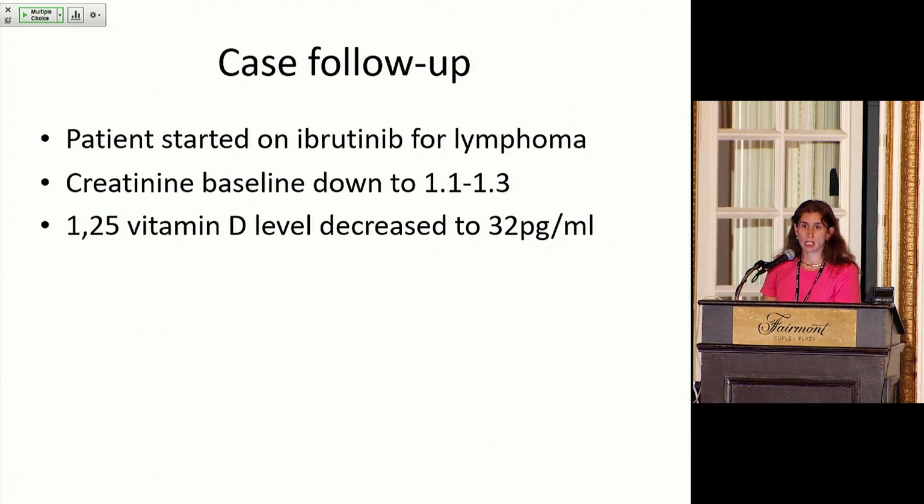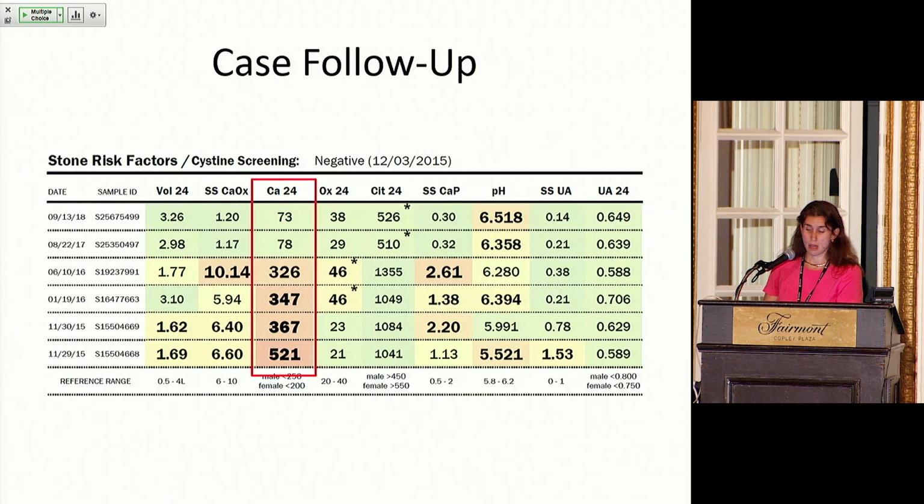His 1,25 vitamin D level decreased to 32. And we did a few other Litholink analyses. He was pretty detailed and determined and really wanted to make sure that his nephrocalcinosis was not coming back. And this is pretty dramatic. This is the calcium pre-treatment and this is the calcium post-treatment. The only change, other than taking him off calcium and vitamin D supplements, which was done here after the first two, not up here, was the ibrutinib. His creatinines have remained normal since then, and he hasn't had any issues. He never had issues with kidney stones, but his urine calcium has remained low.